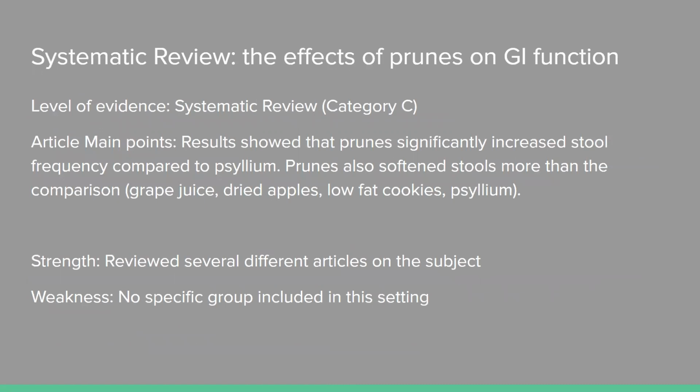The second study was a systematic review of the effects of prunes on GI function. The level of evidence was a systematic review, category C. The main points were that prunes significantly increased stool frequency compared to psyllium. Prunes also softened the stools more than the comparisons, which were grape juice, dried apples, low-fat cookies, and psyllium. The study did review several different articles on the subject. However, there was no specific group included in this setting.